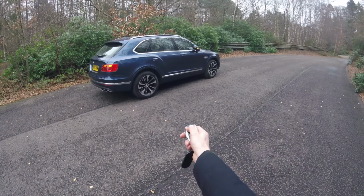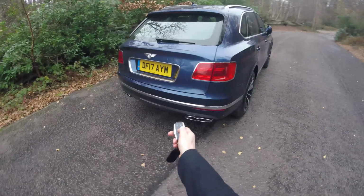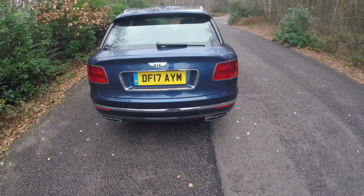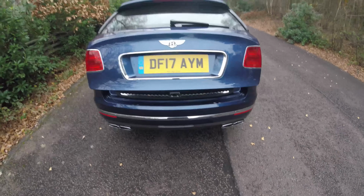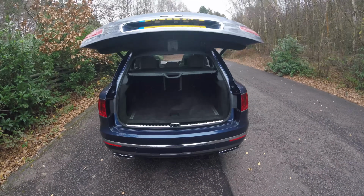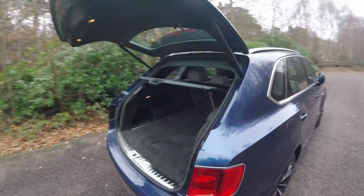Welcome to a point of view test drive in the new Bentley Bentayga. Give you a quick look round it. Let's open the boot. In fact, I should be able to do it by waving my foot underneath. There we go. It's a rather large boot. Not as big as a Range Rover's though, but it's decent enough.